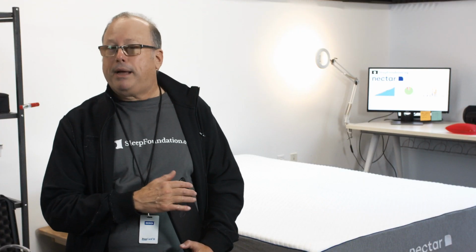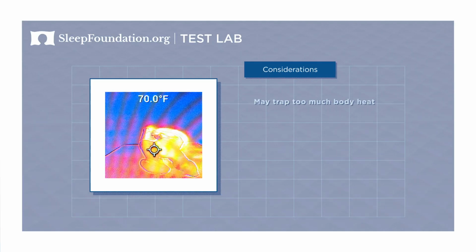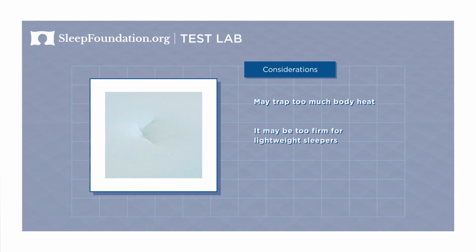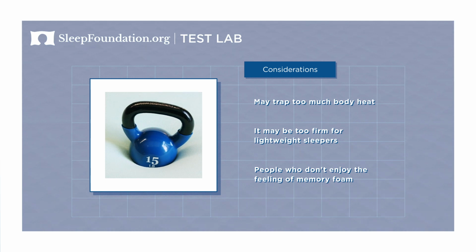However, there are a few things worth considering about the Nectar mattress. For people who tend to sleep hot, it might trap too much body heat. For lightweight sleepers, it might be too firm. And finally, people who don't enjoy that hugging feeling of memory foam likely won't be comfortable.